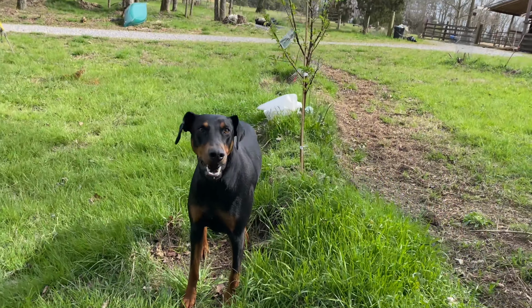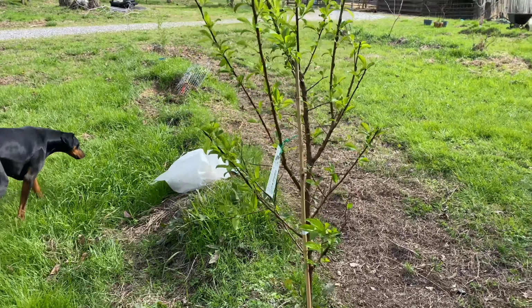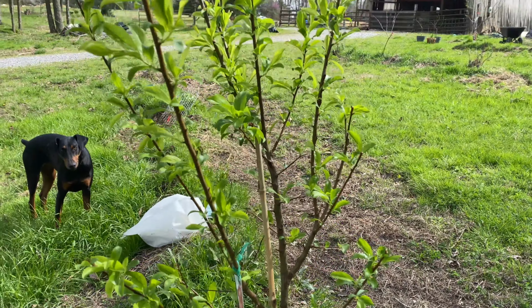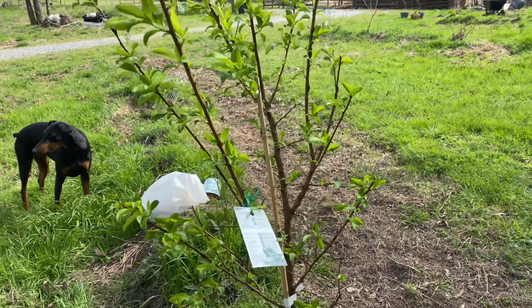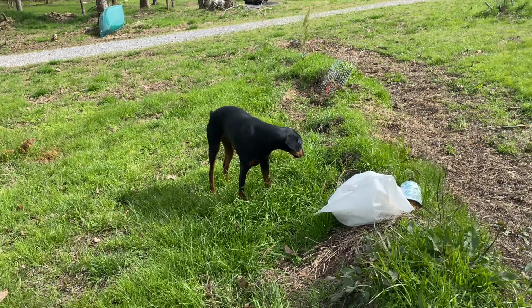What do we got right next to this? We got a lot of that goji berry. I like it. This one is a plum tree. This is its first year, so we'll see how it does. Wind is pretty good.